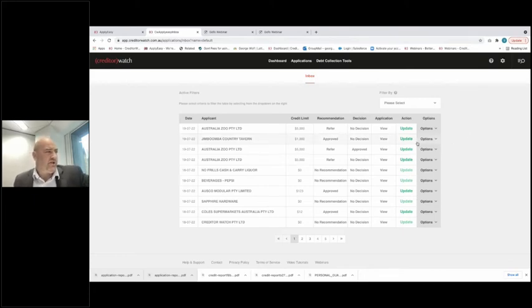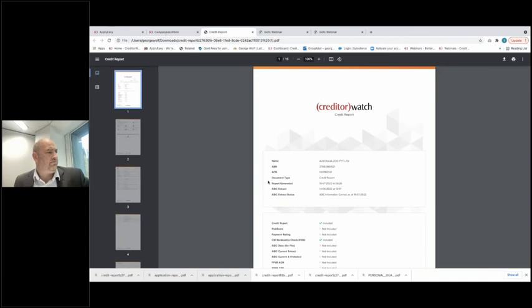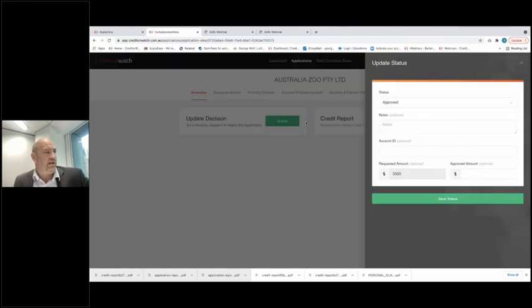Just to quickly go through some functionality here, you can jump in and view the application. So I'm going to show you one that I approved earlier. I can download the credit report, and it will actually download the report as of the date the application was made. I'll just show you what that looks like. Full CreditorWatch report available for you at any time going into the future. So it's filed and stored. It's very important. And you can change the decision status and add account IDs as per your requirement.